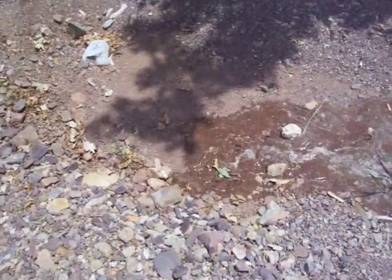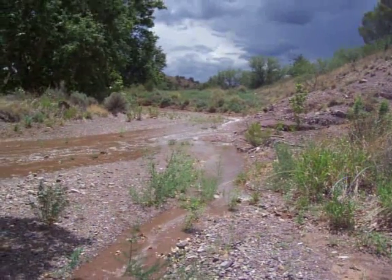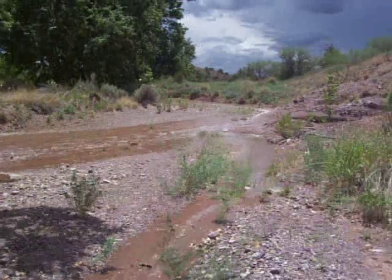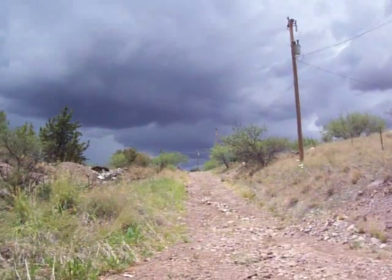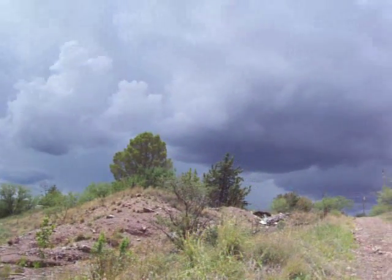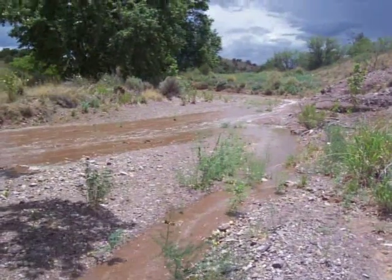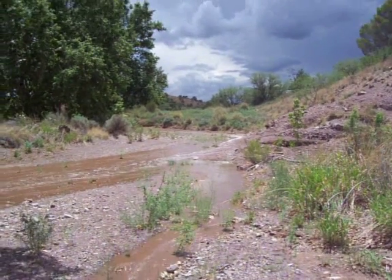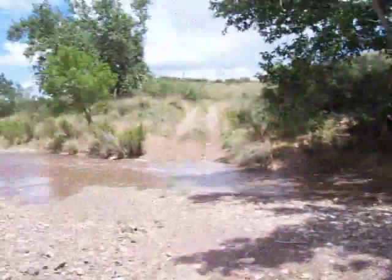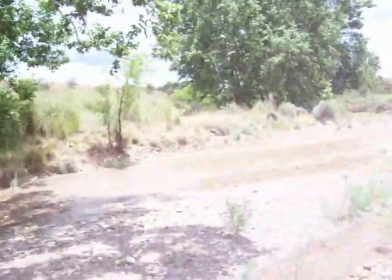Oh, he's trying to get over here by my feet. Oh, I'm going to wind up getting wet. All my stuff's going to get wet. It's coming back around. This storm went over the mountains. Not sure if I'm going to have time to get this whole wash filling up before I got to go back. Darn.